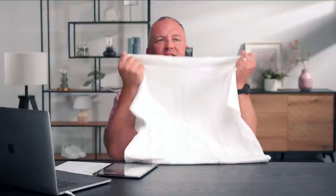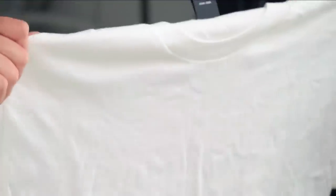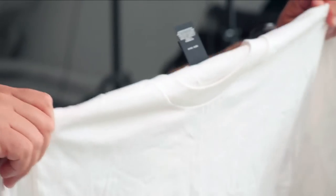Now this one is the Hanes Beefy Tee. And when I say beefy, it is beefy. This is a heavy shirt. You can really feel the weight of the fabric. And it's at 6.1. This is going to be the heaviest shirt that I show you today in terms of fabric weight, and it lives up to its name.